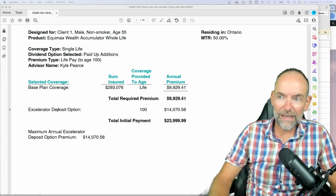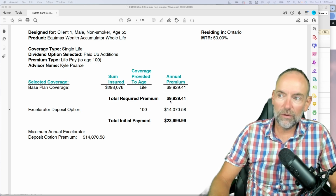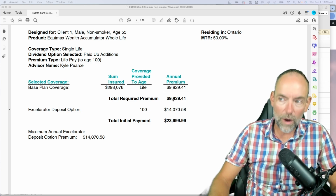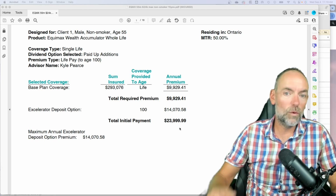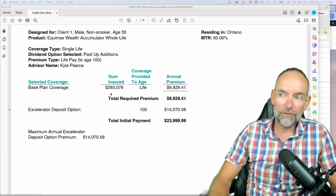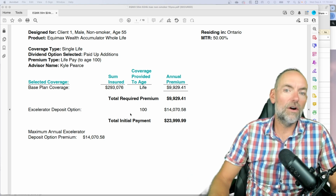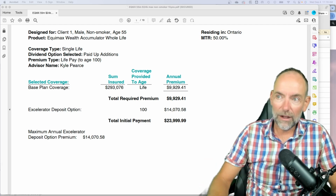So in this particular case, you're going to see that this policy is designed, even though you're able to contribute up to $24,000, you only have to contribute just under $10,000. That's the total required premium amount here. Again, the max funding portion is what's going to accelerate that early cash value. The base plan coverage is hyper-focused on the actual death benefit. So these things work together in a really helpful way.